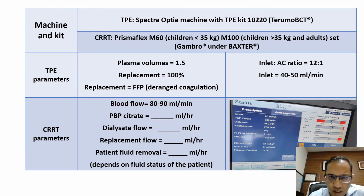Machine-wise, plasma exchange we do with Spectra Optia, and for CRRT there is the Prisma Flex. Depending upon whether it's children or adults, you can have Prisma Flex M60 or M100. The plasma volume is generally 1.5 with 100% replacement, and FFP is generally what we use, especially with deranged coagulation. Inlet AC ratio is 12:1, and the inlet pressure that we keep is 40 to 50 ml per minute.